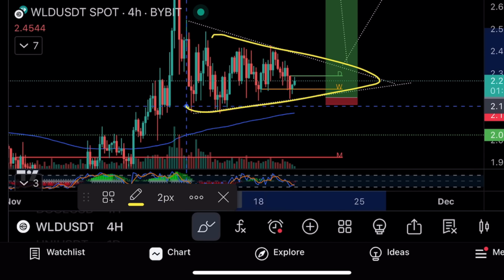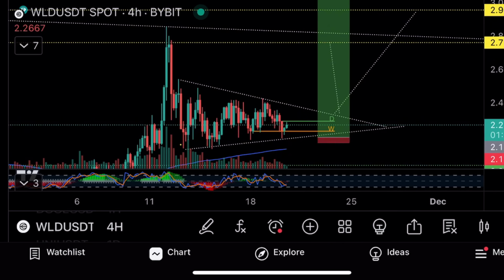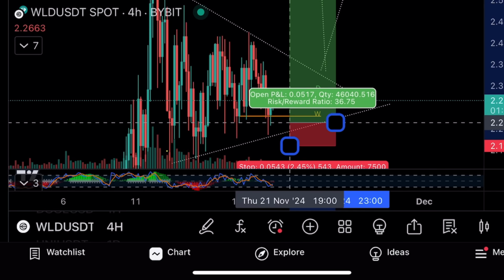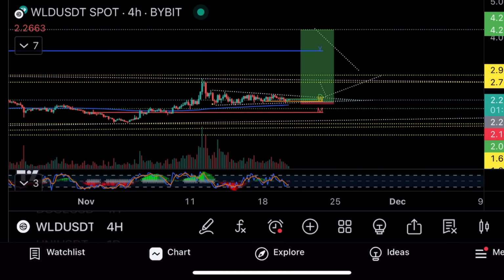And we've got a symmetrical triangle, builds pressure and breaks out. Targets of this World are $2.70 and $4.20. And then I've got that leverage trade as well, open at $2.20. And stop loss, I would put below $2.16, with that target of $2.70 and $4.20.